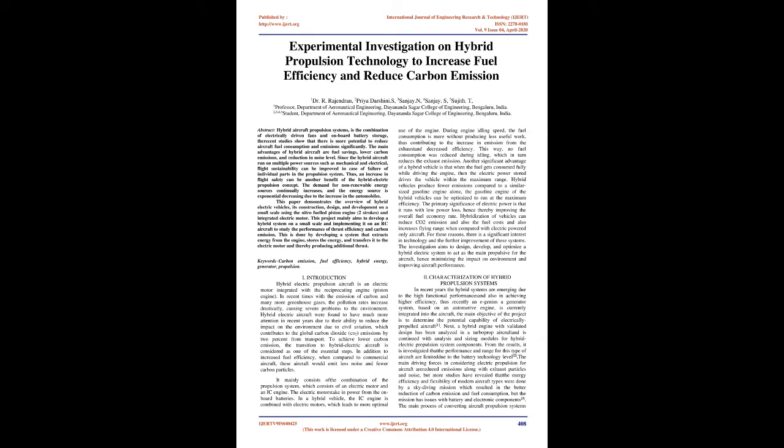Introduction. A hybrid electric propulsion aircraft is an electric motor integrated with a reciprocating piston engine. In recent times, with the emission of carbon and many more greenhouse gases, pollution rates have increased drastically, causing severe problems to the environment. Hybrid electric aircraft have received much more attention in recent years due to their ability to reduce the environmental impact of civil aviation, which contributes 2% of global carbon dioxide, CO2, emissions from transport.